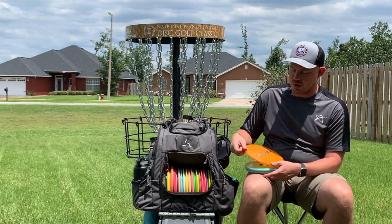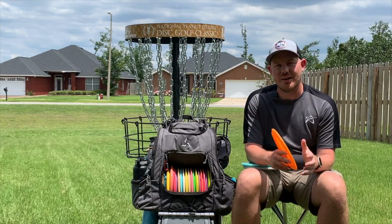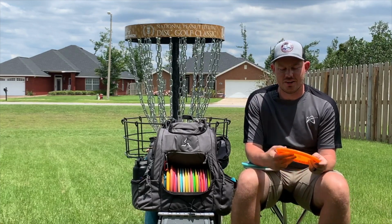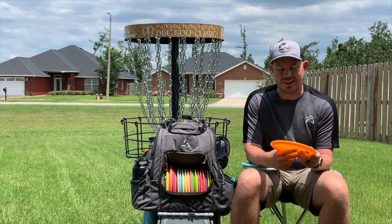I also bagged this 400 team stamp. So this is an older run A2. I got it from Ryan Van over at Flight Factory Discs, and the belief is that this was one of Uli's old discs, so just really great. I've got a couple of these.